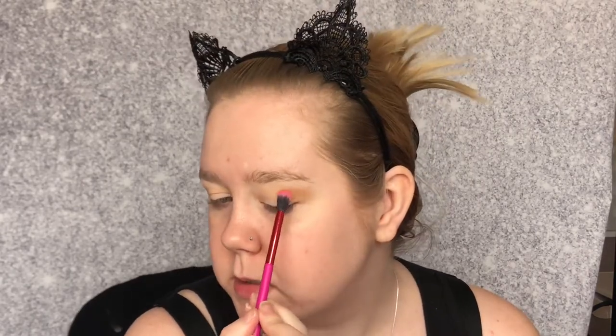I want a different fluffy brush now. Alright, I'm gonna go in with this more tapered, smaller, less fluffy brush, and I'm gonna go in the crease with that orange shade that I almost dipped my fingernail in. It keeps making noise. What is that noise? Oh, I just had the mirror thing there. Okay, so in the crease, this is gonna go in my crease, just slightly lower.